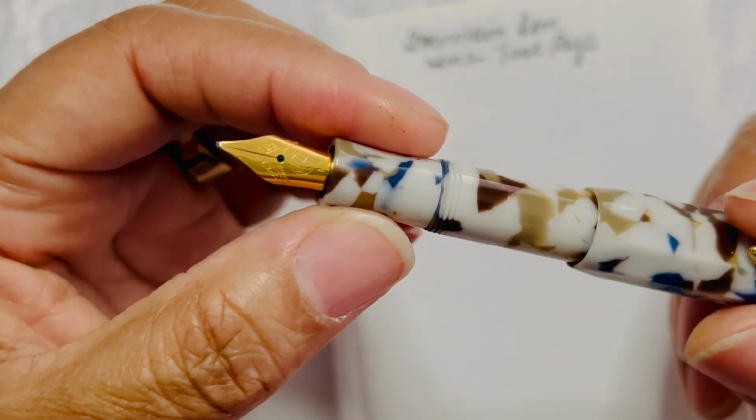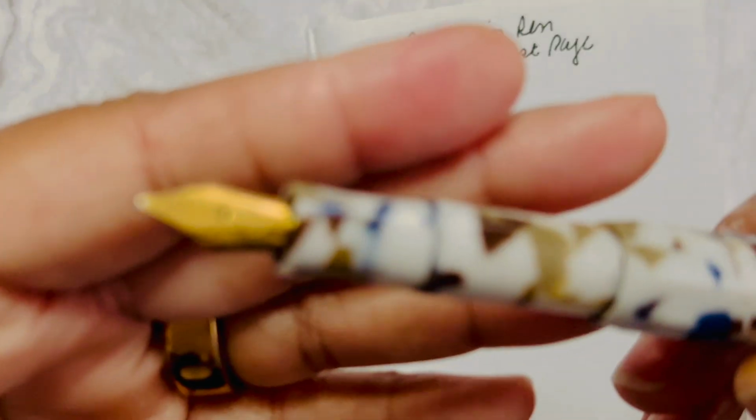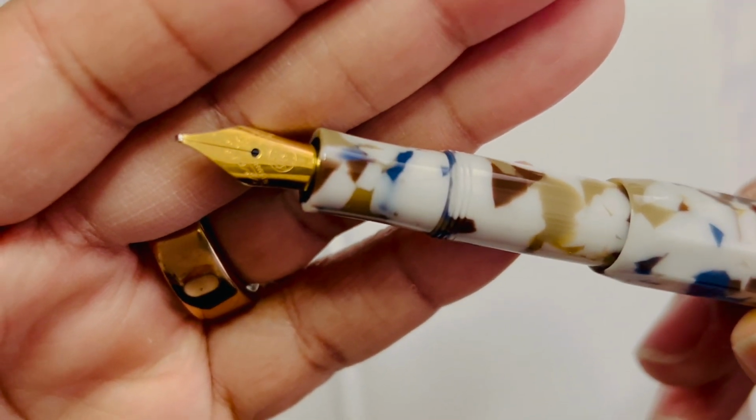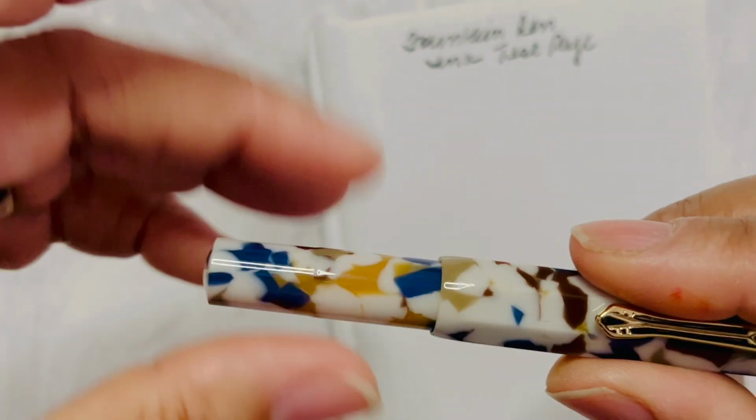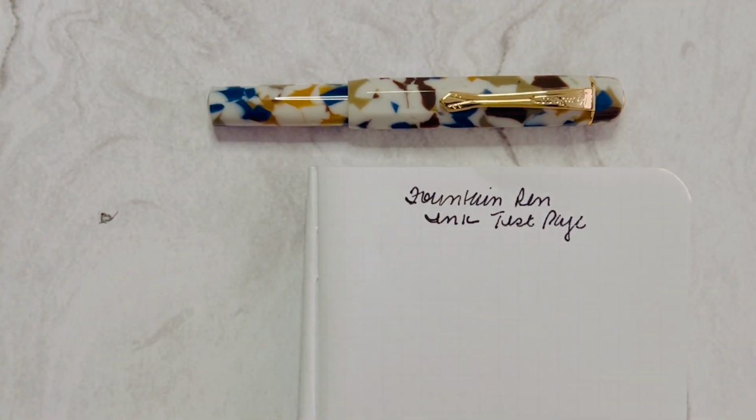Let me just grab something else. But actually, I'll get back to this one and I'll show you how it writes now. It's so much smoother now that he worked on this and got it ground down for me. I'm really excited about how that one works. So this one has been smoothed, tuned, and custom ground for me.